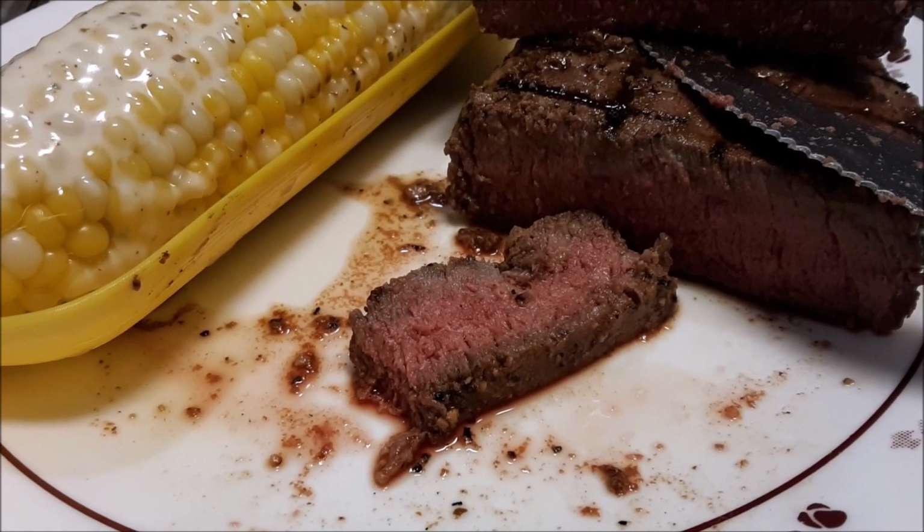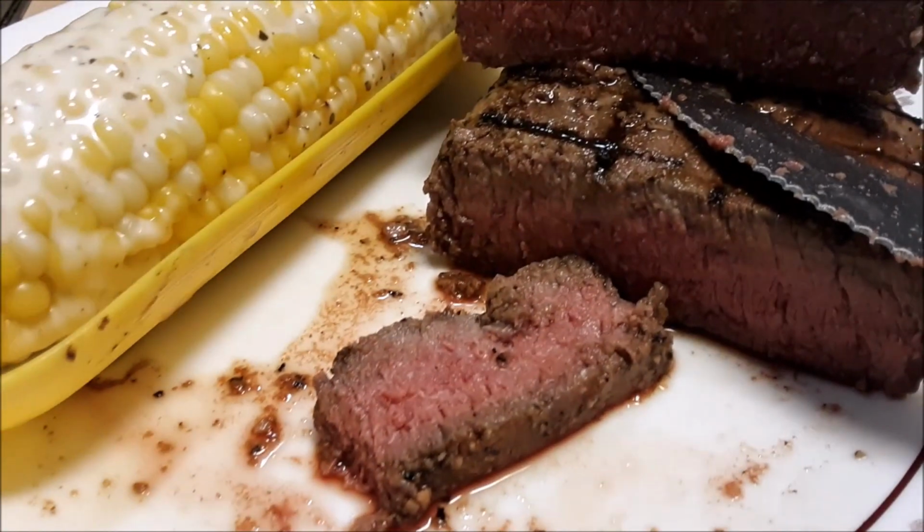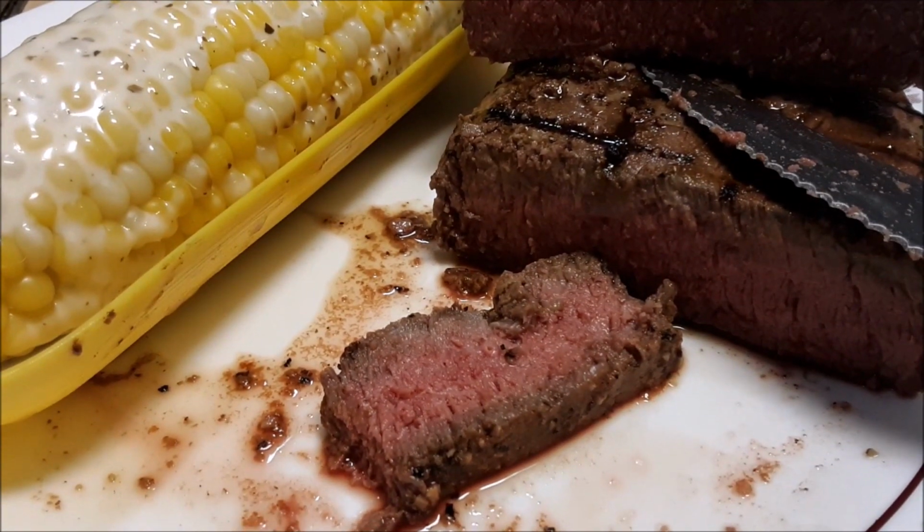Celebrating and being in Ontonagon, Michigan with one of my favorites, a London broil. Have a great and wonderful day.